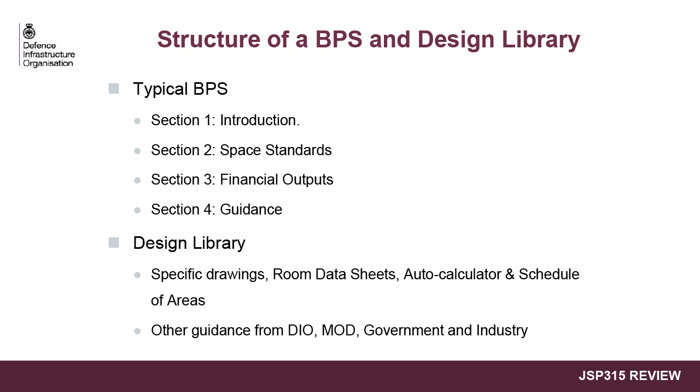Section 4 offers guidance to the design and delivery of the standards. This section will gradually be enhanced to improve the guidance to both the MOD and its designers. The design library will hold a range of drawings, room data sheets, auto calculator and schedule of areas. Good designs will be added to improve both the standardisation of facilities and to inform designers of designs considered acceptable by the MOD. The design library will also hold other guidance from DIO, MOD, government and industry.